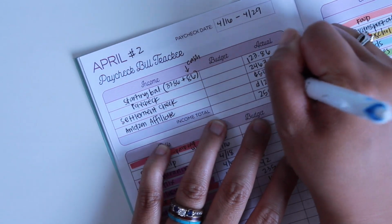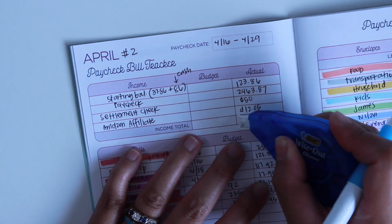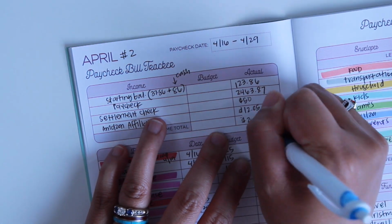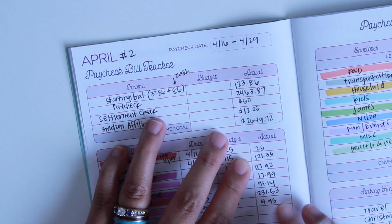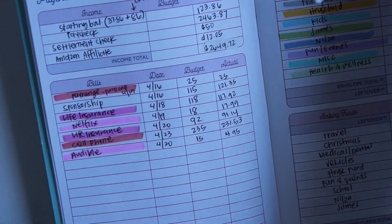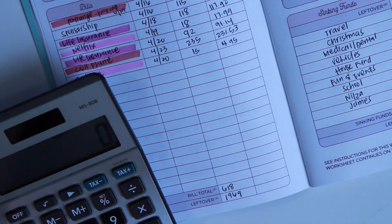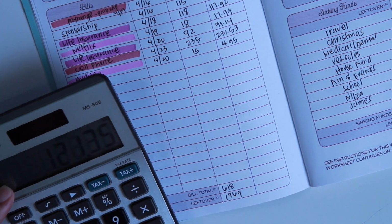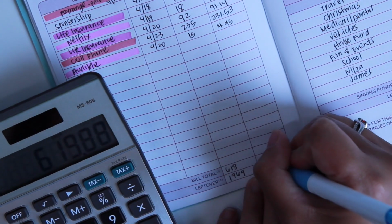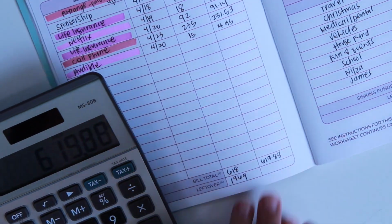For this paycheck budget, we actually ended up getting a settlement check from my husband's previous job, and then I also got paid out for my Amazon affiliate link. I'm really bad at checking that, and I find that I do get paid out every 3 months. It's not that much, but it's still money that is going to our bank, so I'm thankful for it.